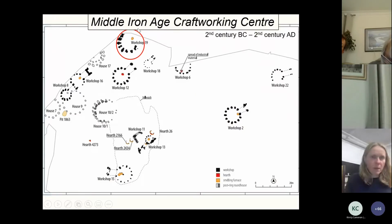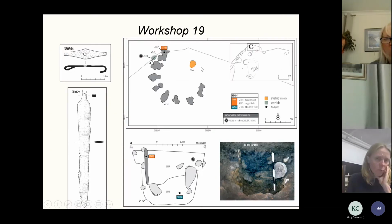So I'm going to talk a little bit now about Workshop 19, which again is a really interesting one. Now, Culduthel, I don't know how many of you know this, wasn't completely excavated from the strip that we've seen due to time constraints. This area in the north was stripped and planned, but the developer said that this was going to be a green space, whether that meant a garden or just a play area within the housing development. So not very much was actually excavated in this area. Workshop 19 was planned, and the stone base of the furnace was left unexcavated, unfortunately.